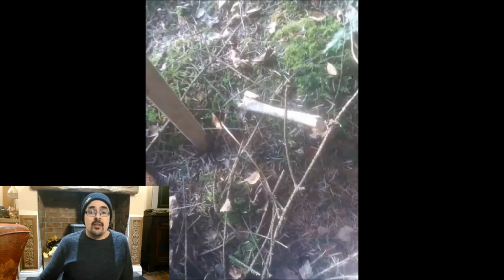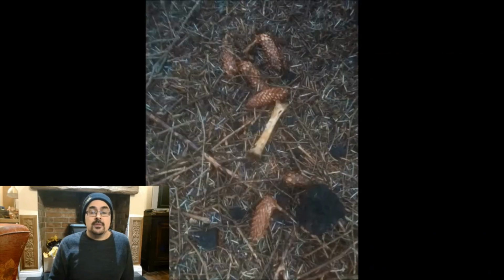See here, right by the fence post, close to where I found this pile of stones, there was a chewed bone. It looks like a limb bone, and it looks like the marrow has been taken out, and you can see gnaw marks across the bone itself. There was another bone of a similar nature very close by.